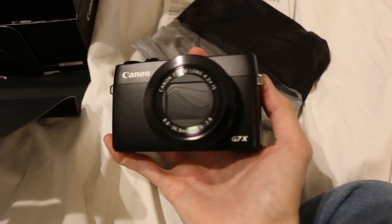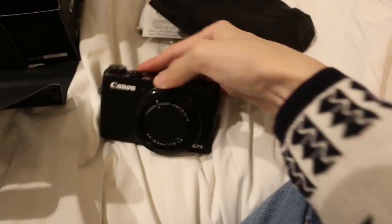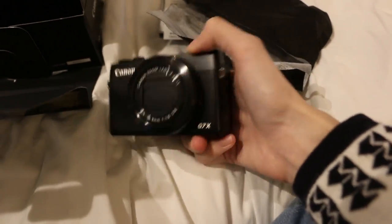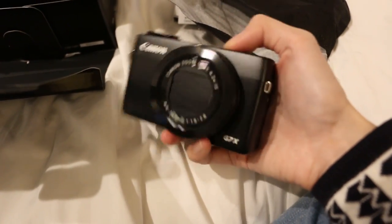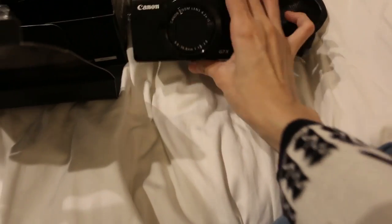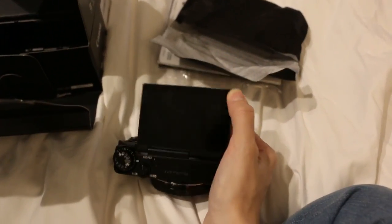So they released the G5X, which is the newer version of this family of Canon point and shoot cameras. The difference is that there's a little bit of attachment here, just like the DSLR, where you can attach an external mic, which is good if you're really into high quality production. But for that, I can use my DSLR, so I don't need that extra bulkiness. And this one flips like so. The G5X flips sideways, just like my DSLR, but it doesn't really matter. I just wanted a way to see myself while I am vlogging, so I'll be holding the camera like that, which is perfect.